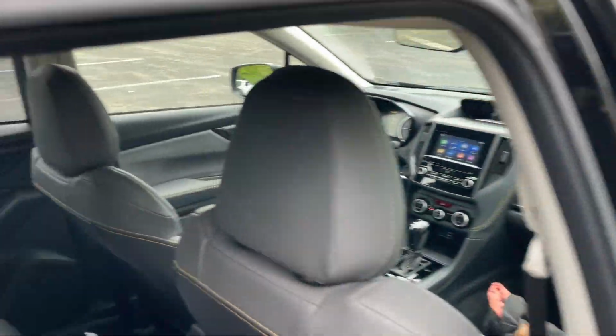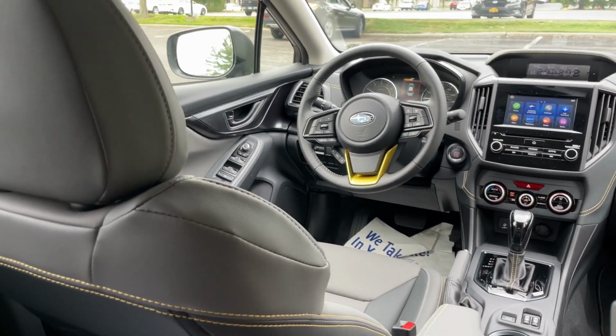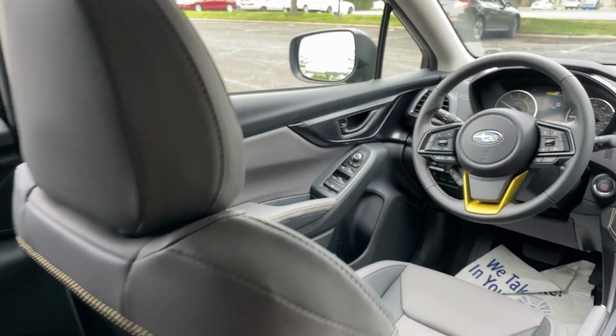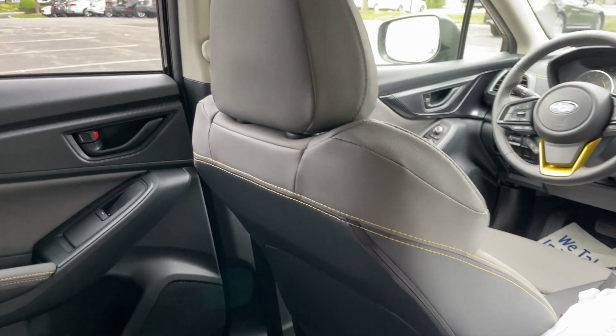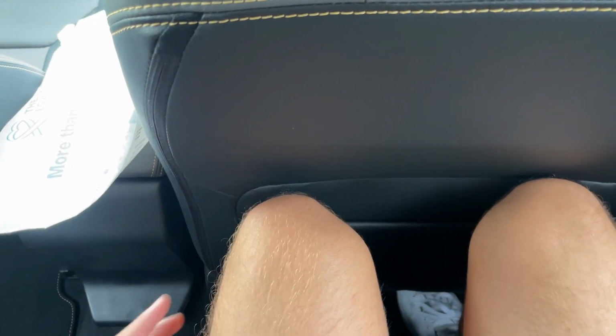Hopping in real quick. Awesome. Solid build with the newer Subaru platform. Really nice stuff. Legroom and headroom in the Crosstrek is pretty good. It hasn't really been bad, but it is, like I said, on the smaller vehicle size. If you want more room, you're gonna have to go into a Forester or an Outback or something.